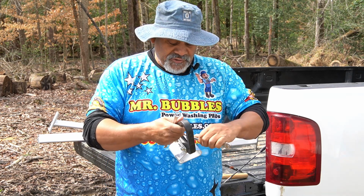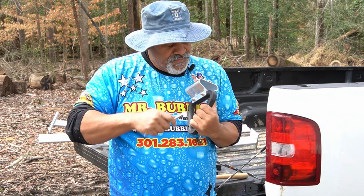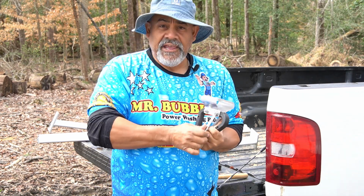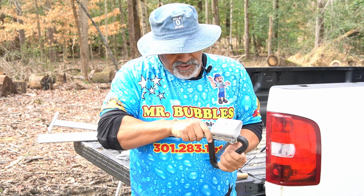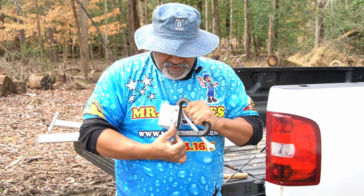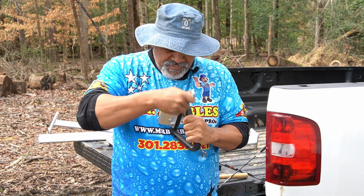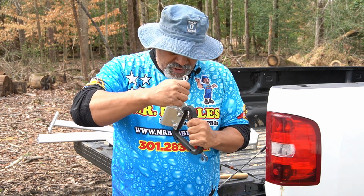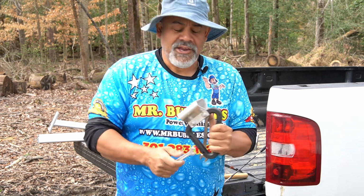And the great thing about my soft wash build is it's going to be a 12 volt system first. Eventually I'll get around to doing an AR setup type for you guys. But as new guys, you're not going to be using that too much anyway. It's better to start with a 12 volt system. But I am going to be installing a booster pump, so I'm going to show you guys that as well.